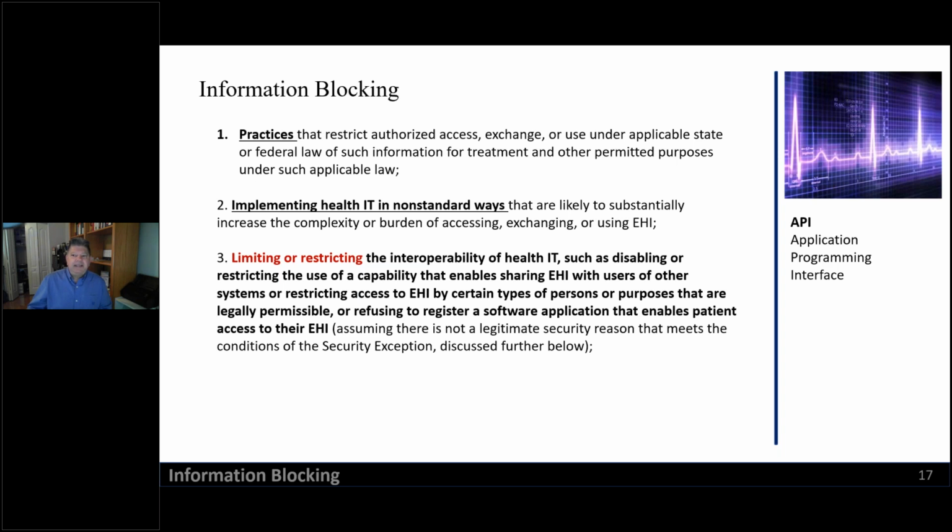Implementing your health IT in a non-standard manner. That's really more for the other actors, the app providers and the networks. They also have to exchange information with each other. So that's kind of what that's in there for.